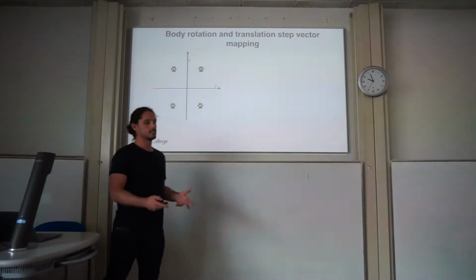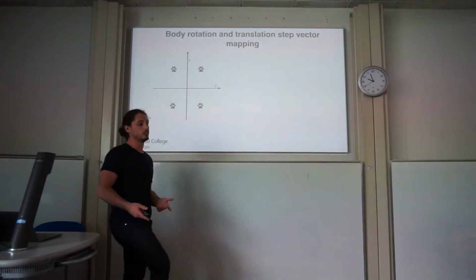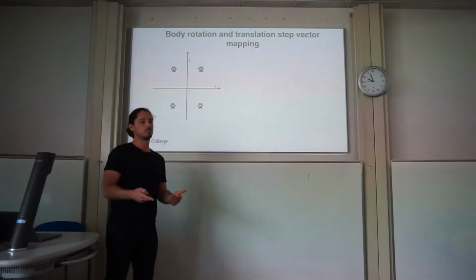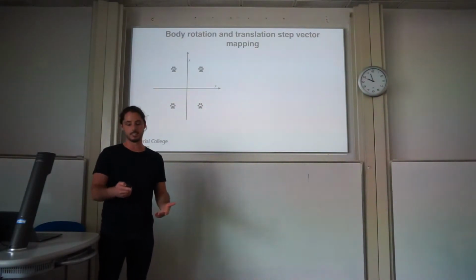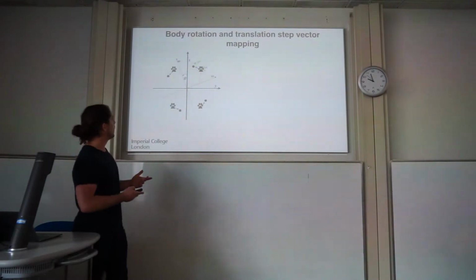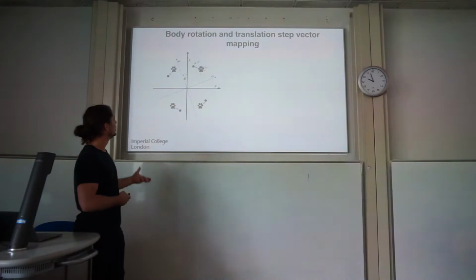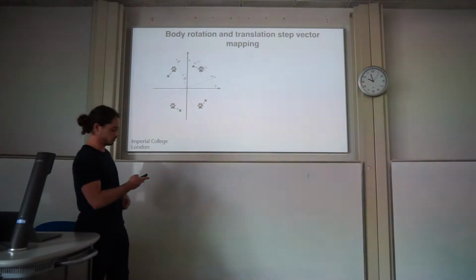Okay, so at this stage, the controller had the ability for each one of the legs to step in any direction, depending on the parameters that you define. But there was no way to actually map the rotational translation of the body into these particular step vectors. So a function was then defined to map a body rotation to a step vector. As you can see, if you had to rotate anti-clockwise by theta degrees, this would show you the step vectors that you're required to take in order to get to those new positions.